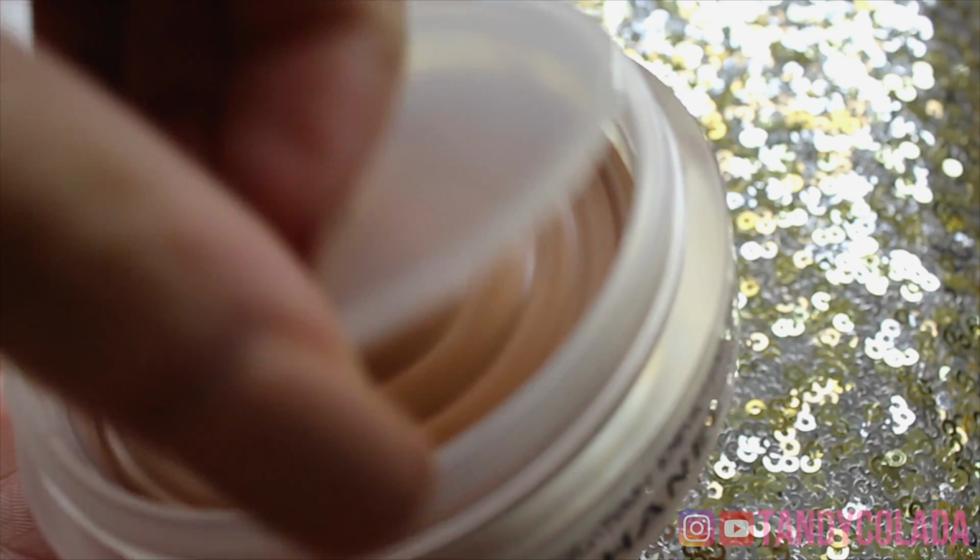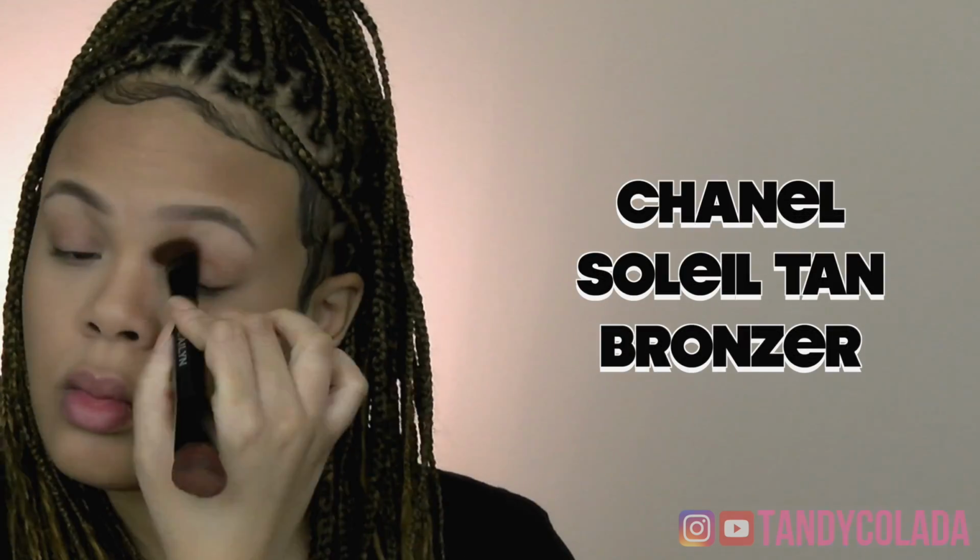And to bronze my face, I'm using the Chanel SOLEIL Tan Bronzer. This bronzer only comes in one shade, but I like it. And it works for me.